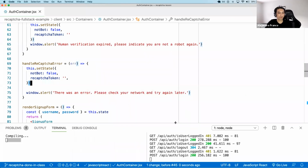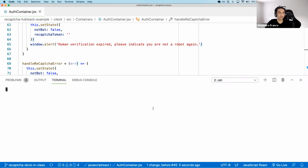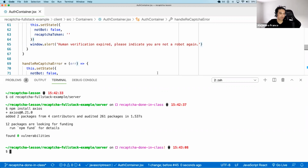So for doing that, let me maybe open up a new terminal here. I'm gonna go to the server, and I'm gonna need to install Axios to make a request in my backend. We wouldn't need to really install Axios. Node has a built-in HTTP library. I was trying to do it with that so that we don't have to install Axios, but I decided it was a bit more complicated, and I didn't want us to have to worry about those things for this example on how to use that other module to make the network request.